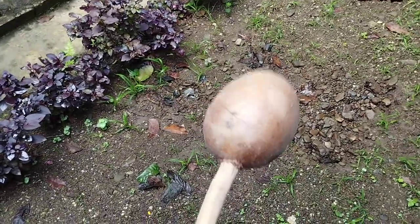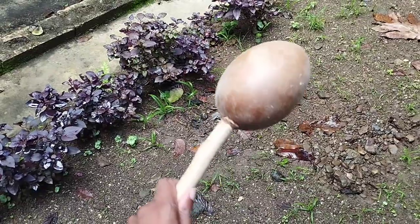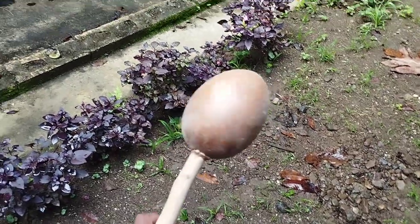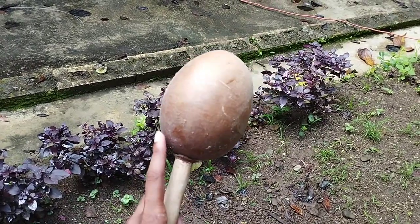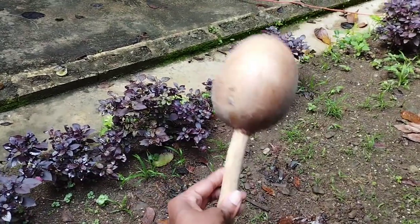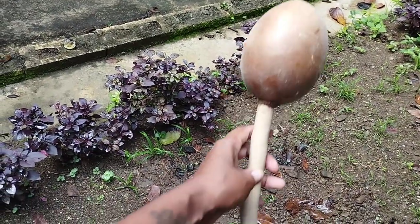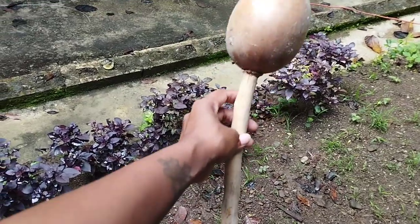Alright guys, so this is also a musical instrument, a little shaker. It looks like it's made out of coconut. Oh, it's a calabash, sorry, and a wooden stick. You can also eat out of these too. You always see us eating out of them. They come in all different shapes and sizes.